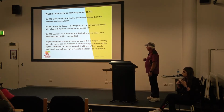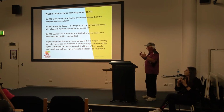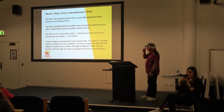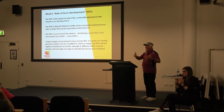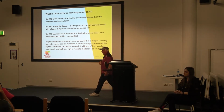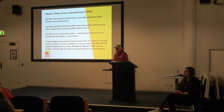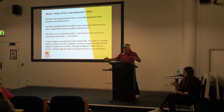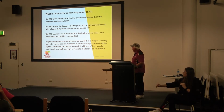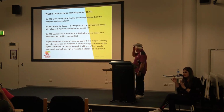development producing better performances. The rate of force development occurs across the stretch shortening cycle period, from eccentric to concentric, and larger ranges of movement means slower. So if you have a larger range of movement in a bound or a jump or whatever it may be, it means a lower rate of force development. So the bigger the range of movement, the less the rate of force development there is across that particular movement.